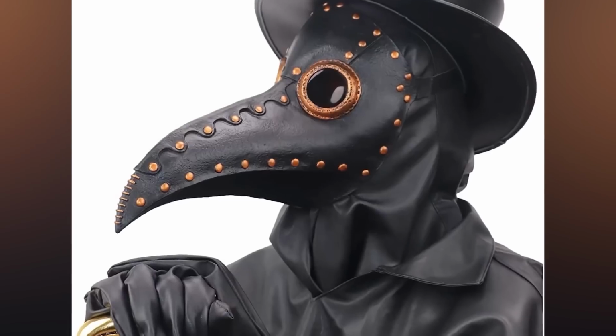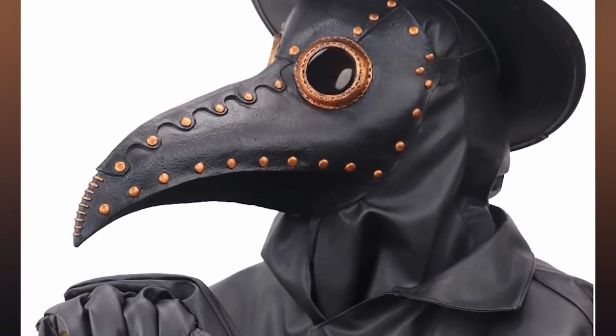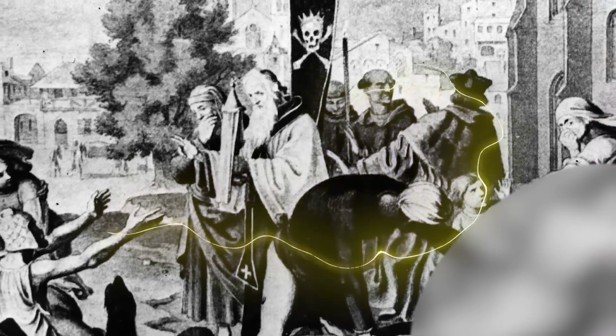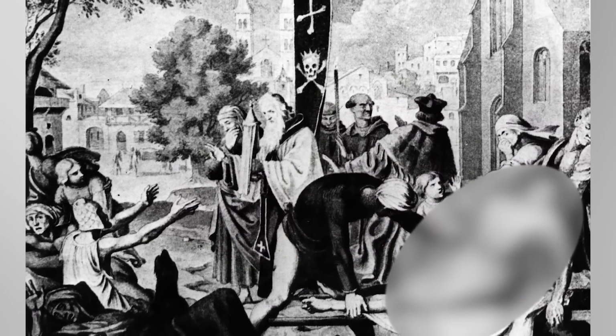More importantly, at the end of the mask was a beak, or so we'll call it, and a little area where you could put nice smelling herbs and aromas to counteract what was probably the worst smells imaginable. A lot of corpses make for a bad smell. To add insult to injury, the mask may have got its design from satirical theater. Oh, what cruel irony.